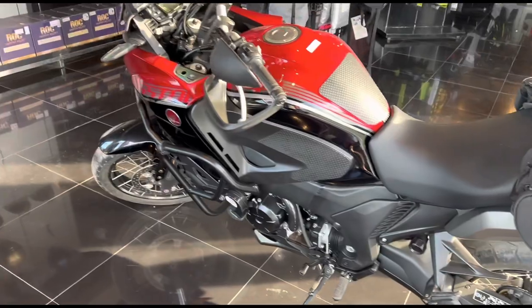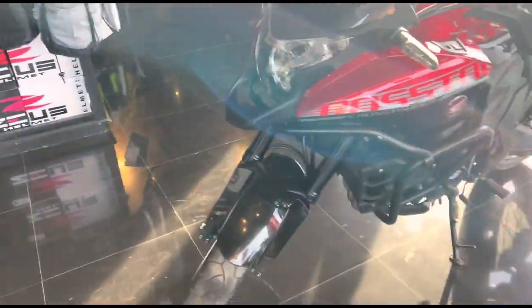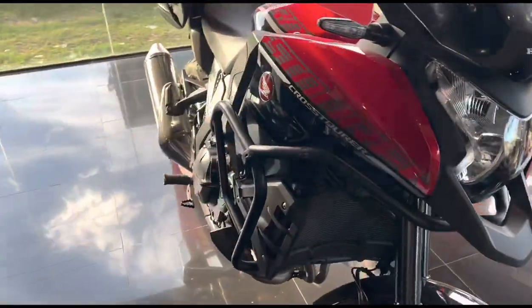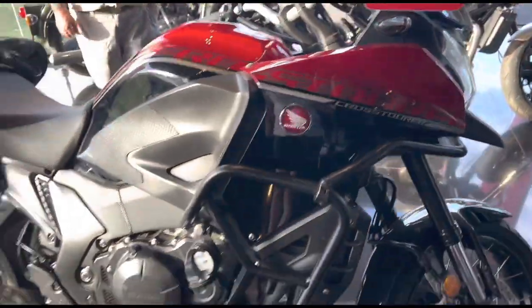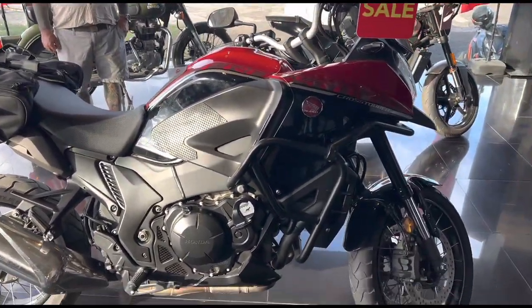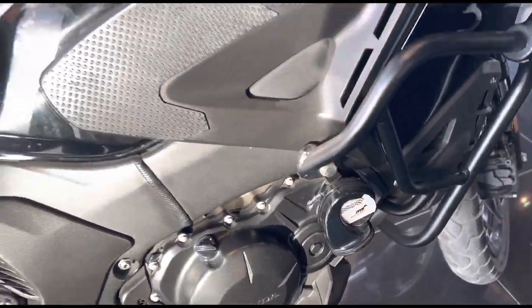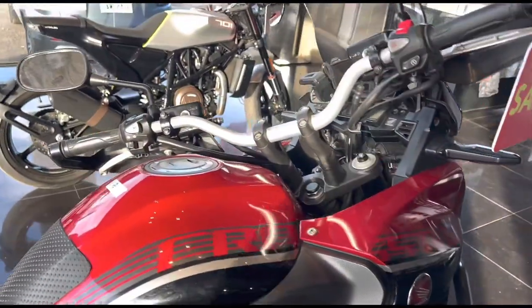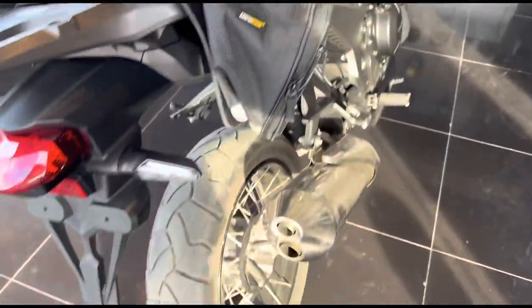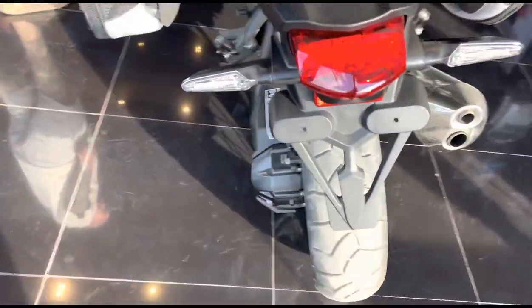And then this thing is Honda Cross Tour, whatever that is. It's a nice looking bike. Look where the horns are. The horns are a bit funny, but I'll find out the price and I'll put something up on there. So nice bike, wide wheels, single sided swing arm. Cool.